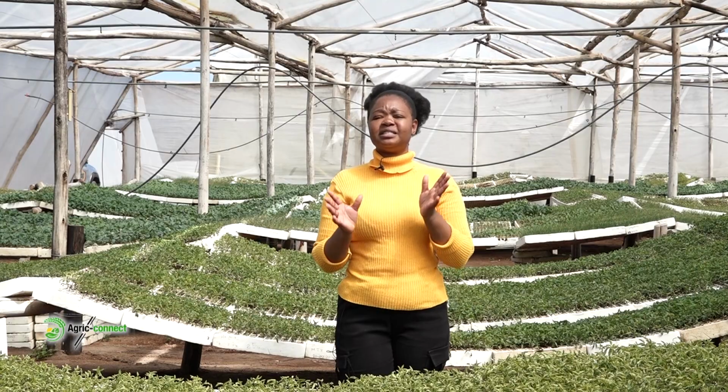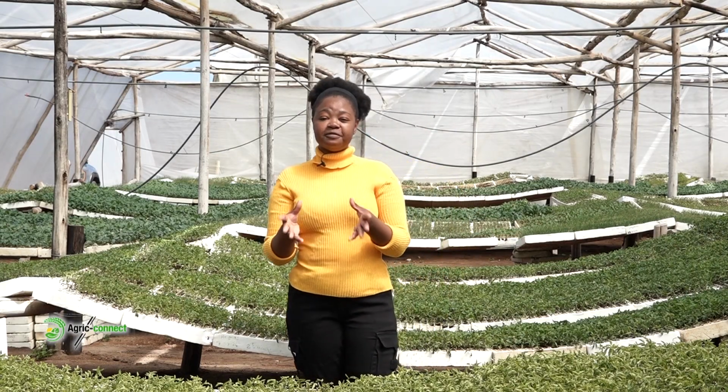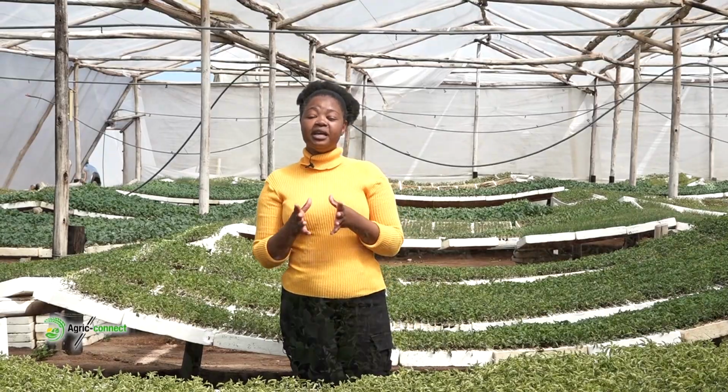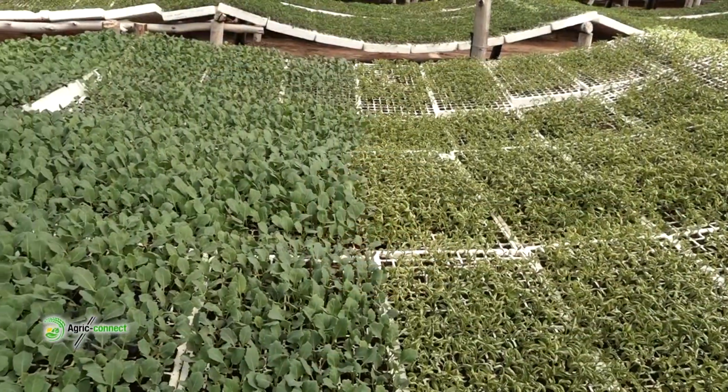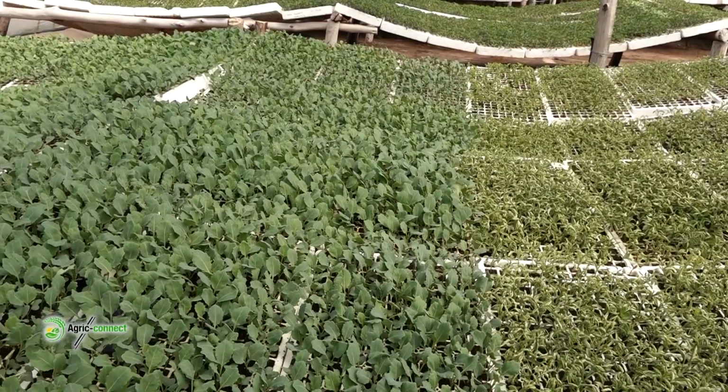So having trays is of importance as it forms a root structure and ensures that as a farmer you transplant a seedling that is fully formed with a proper steady root system that will allow 100% establishment rate within the field. So utilization of trays gives us more advantage as a farmer in terms of giving us a bigger percentage in terms of the seedlings that are going to be established within the field.